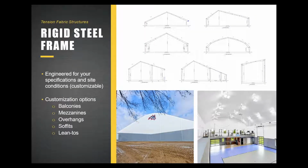As we look at the rigid steel frame, we've talked about this earlier about different profiles. You can see that the different profiles allow us to adapt to the usable space that you have from a land standpoint, also what you need inside the building, but then being able to accomplish the balconies, the mezzanines, the overhangs, soffits, lean-tos, architectural things as you see in the building with the rounded radius on it, which are very different and something that can't be accomplished when our competitors are trying to put up a building. Tension fabric buildings have all these capabilities, and we'll talk a little bit more about the soffit as we move into that part.